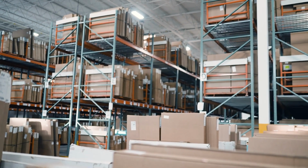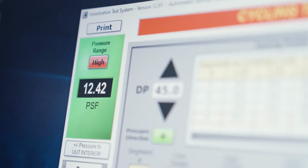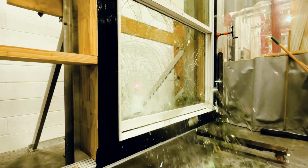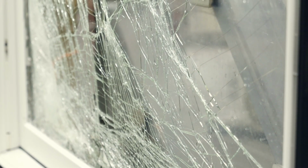We have a lot of testing that we do here that starts off with what we would normally do for certification, but it goes above and beyond that. We do a lot of things here for testing for life cycle and testing for long-term performance and testing for hot and cold weather that you wouldn't normally have to do for certification purposes.